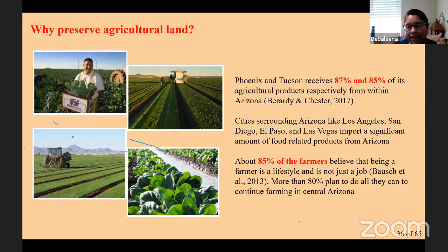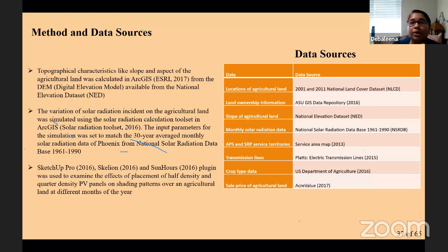So how do we do it? Agrivoltaics may be one of the answers. This is again a method and data sources slide. I won't get into the nitty gritty details of how this paper was done. I can share this paper later with Abhiradi, and she can share it with you if you're interested. These are some of the data sources.